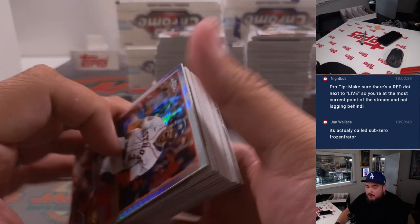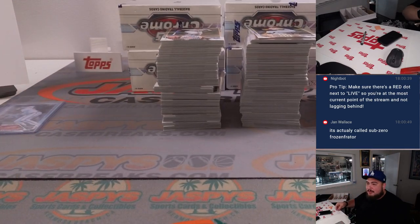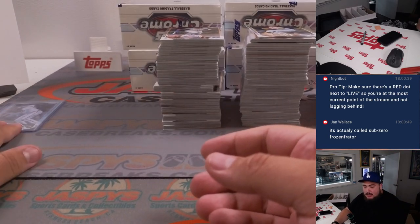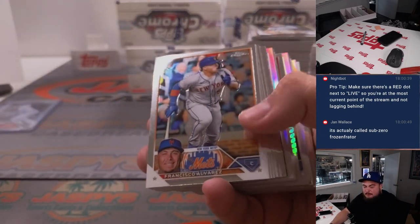Thank you. Sub-Zero Frozen Refractor? Yeah, I know that was like a proper name, but whatever. At least we got one, though. So I've gotten a taco fractor today, now a Sub-Zero Frozen refractor. So now all I'm missing is a super fractor. Let's get that super.